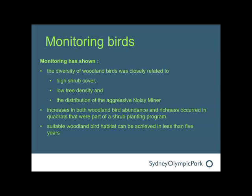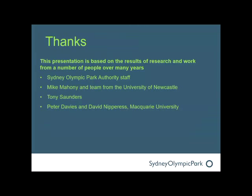So if we had a shrub planting program, the birds came, and we were surprised at how quickly the bird habitat was being utilised by the birds. Finches were quite keen and would jump into hakea that were about a year old as long as it could support a nest. So thank you.